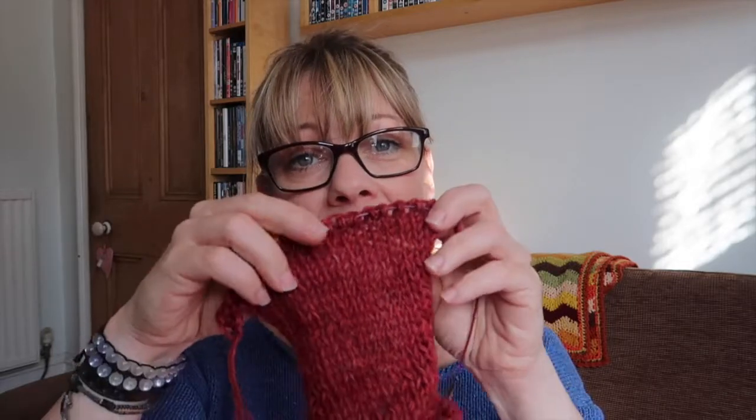Now weirdly, I tend to have to go up a needle size. For instance, on the Flea Cardigan, I had to go up a needle size because I wasn't quite getting gauge, and the yarn was quite stiff, whereas this, the opposite was the case. So I went down a needle size from the 6.5 to a 6. I know, a 6, isn't that a quick knit? Hooray! But it was giving me slightly below gauge, but I preferred the texture of the fabric.